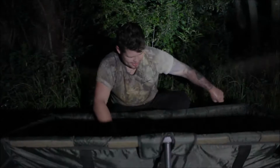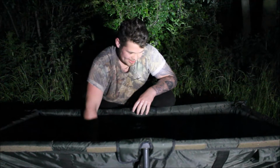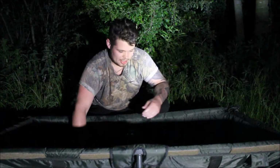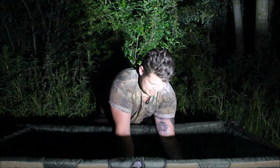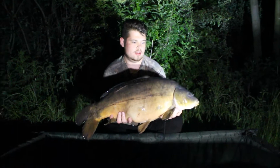A lovely 18 pound mirror sat in here, caught on Solar bait, Candy Floss. It's a little pop-up stiff hinge rig. First to catch out of it as well. Nice one. Nice. What a beauty.